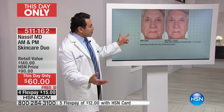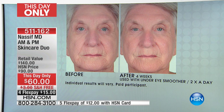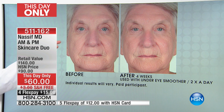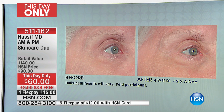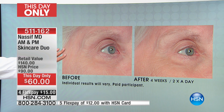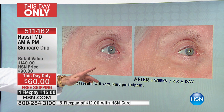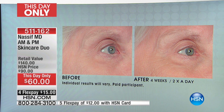This is 4 weeks. Take a look, especially look at the difference in here. Now, if you take a peek, this patient here, especially in the lower under eye area, we can see a complete incredible difference, and that's what helps glow. Okay, so now this is around the periorbital area. Take a look at before and afters. 4 weeks, 2 times a day. So this works all over your entire face. And we have more of these.